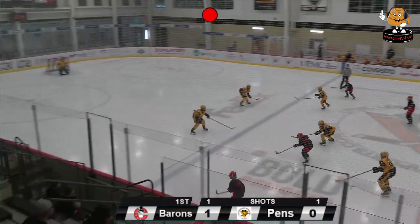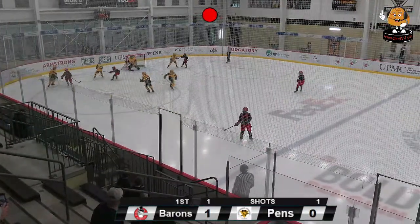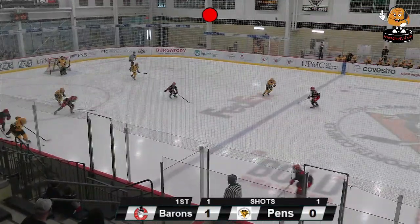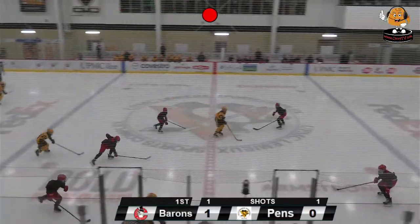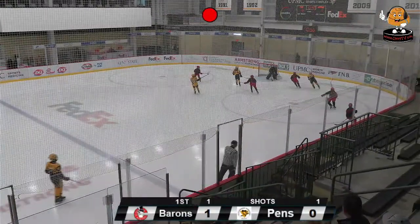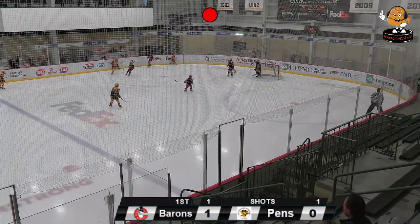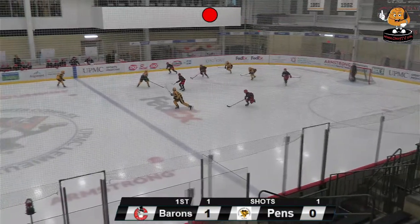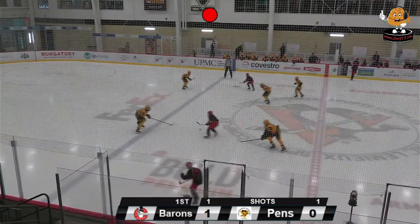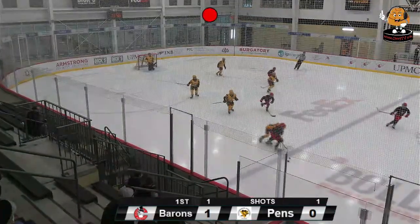And back come the Barons. Drive wide, thrown in front, gathered on by Schweitzer. He goes up the boards to Goldberg. Goldberg takes it, looks, dumps it around, and goes in and chases. Schweitzer gets it, knocked off of his stick to the Barons, and back they come. And they come again now. Nice step up there by Zachi, thrown back to center red.